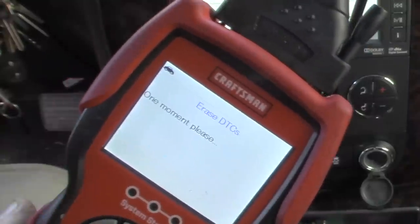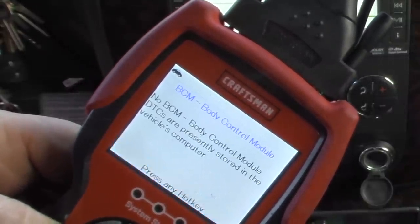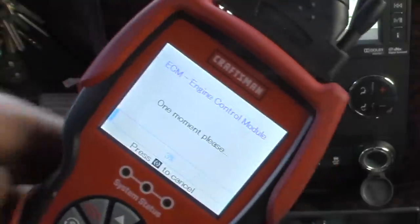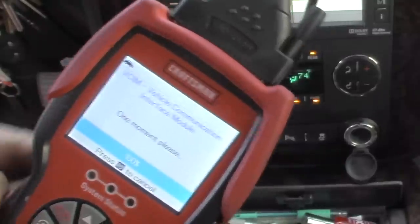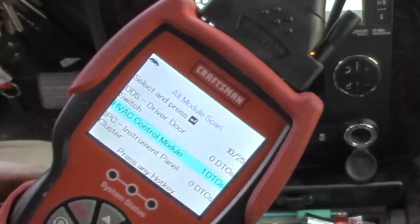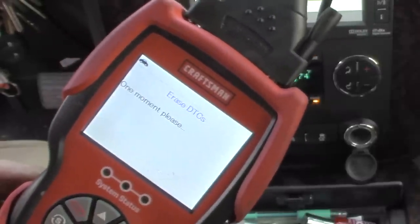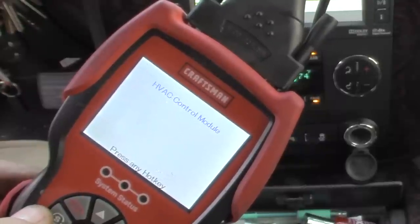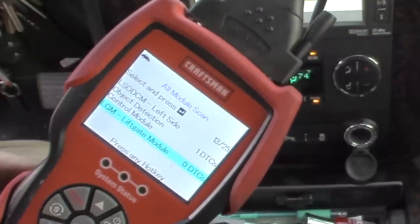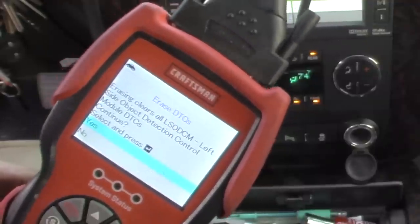Anyway, we'll erase those and then hit enter and then hit special. It bumps it twice. All right, I'm gonna go back in here again. I'll edit this out. Okay, come on. Okay, so now let's go down through here and see what we got. There's still one in the HVAC control module. Enter on that guy, erase that, yes, then hit enter, let it rescan. Okay, and then press that, okay, good. And then here is the left side object detection module. It's history, erase that.